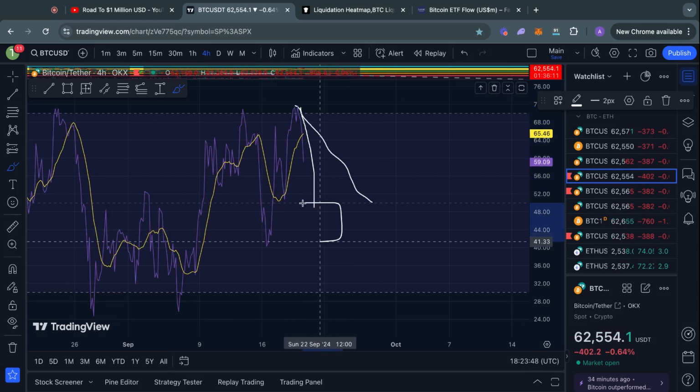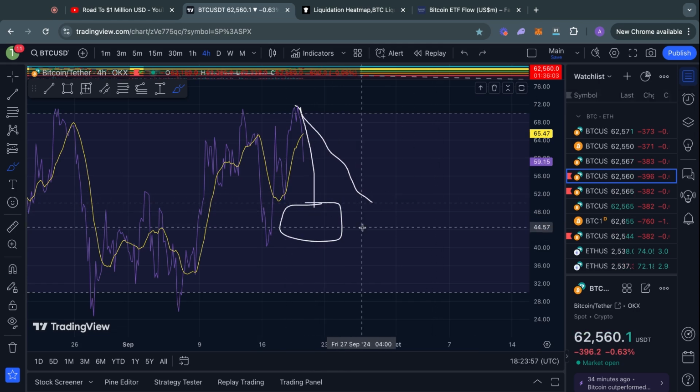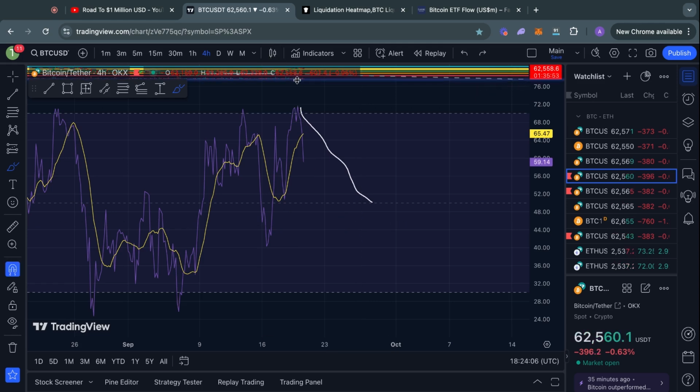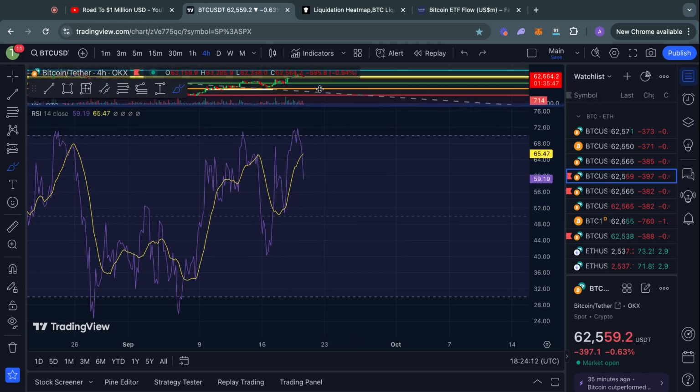And again, as I said yesterday as well, it can even go below that 50 level, because whenever we are below 50 on the RSI, it means that we are seeing a downtrend on that specific time frame that we are taking a look at. But either way, since we are going into this weekend, I think it is very likely that we will continue to see this RSI reset down to at least around this 50 level here.